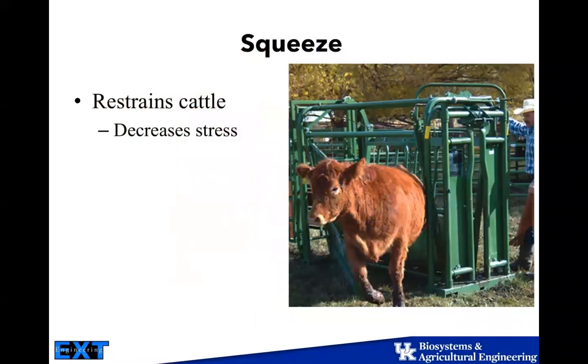So we get into our squeeze. Our squeeze system is something that is nice to have. We have this. Okay, so we have our squeeze, and we have this V type of squeeze.